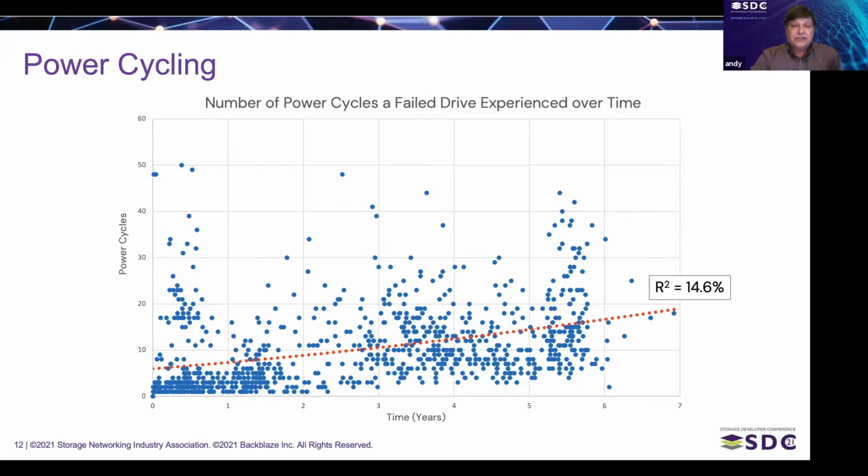You can take a look at this and you can see the plot against the time versus power cycles. And maybe in year three, there's a lot less power cycles, but those are plotting failure at that point. So what's going on? We look at the line that we drew through there, the progression. We calculate the R2 value. It's 14.6, which means the correlation is just non-existent between those two things. So we just can't come to any conclusions about power cycles versus failure rates. There's just not enough data there.